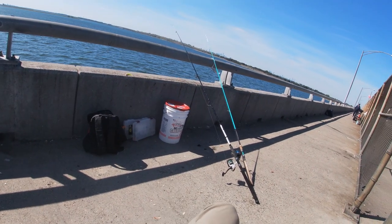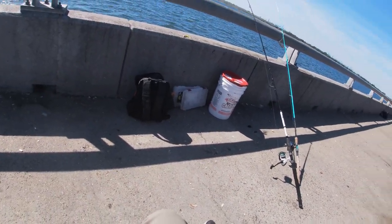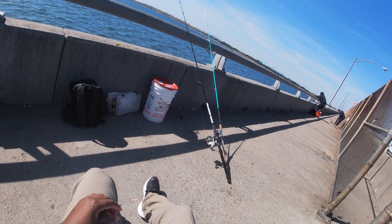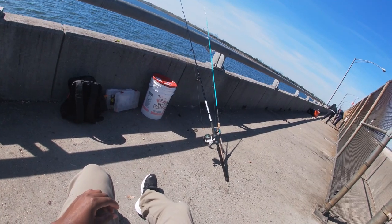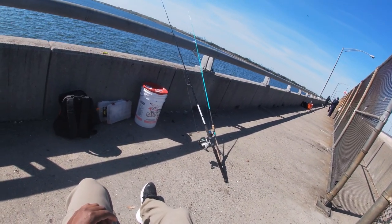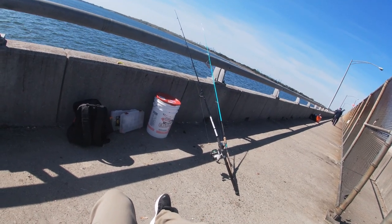Well, I got both rods out now. Tide's about to turn around, start going out. See if that makes a difference. So I was just hitting the green rod. I had the tide turn around again. Little hits starting off now. They start coming on stronger. Something definitely just hit the green rod.